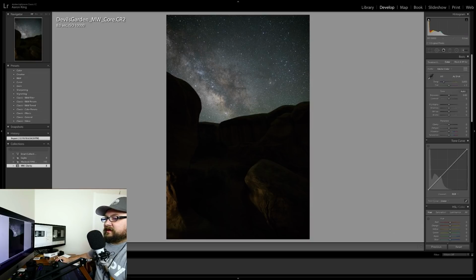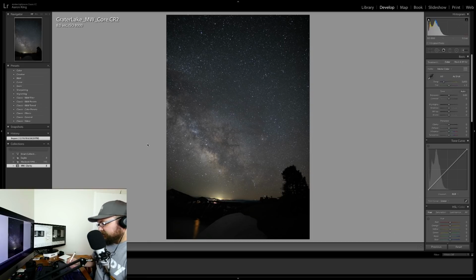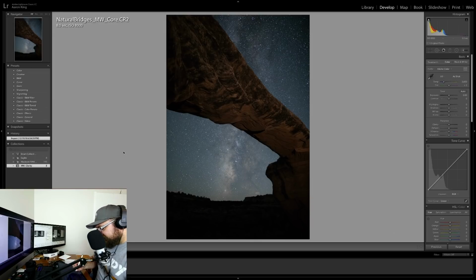And then the next location we're going to look at, all of these images are RAWs, by the way. These are not processed. These are just the RAWs. Goblin Valley. The next one is Crater Lake. And the last one is a very dark sky site, an International Dark Sky Site, Natural Bridges National Monument. We're going to tackle each one of these locations based on elevation.